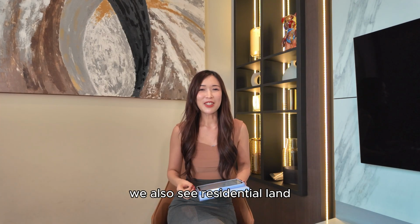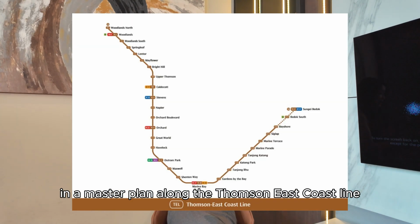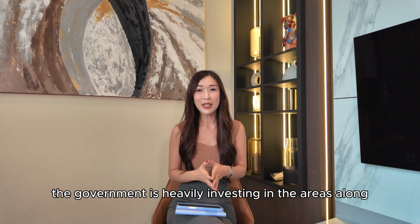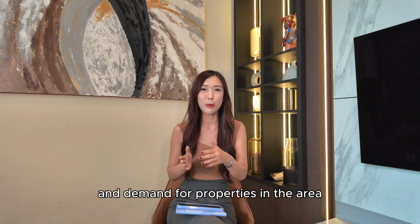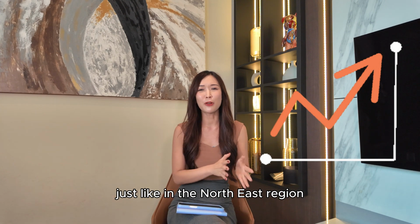We also see residential land subject to detailed planning in the master plan along the Thomson East Coast Line, in Woodlands North, Springleaf, Bright Hill, Caldecott and Mount Pleasant. We can see that the government is heavily investing in the areas along the Thomson East Coast Line, which in turn increases the interest and demand for properties in the area, and this will cause property prices to grow just like in the Northeast region.